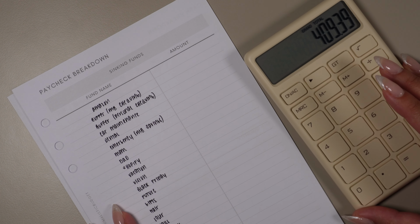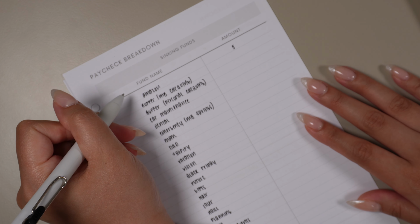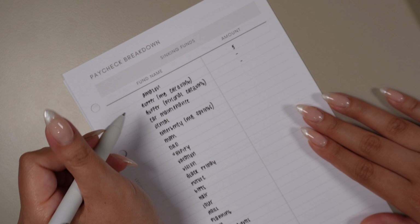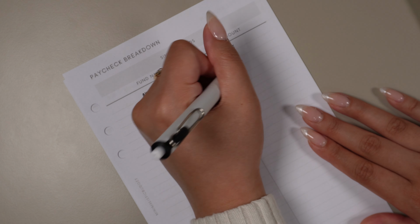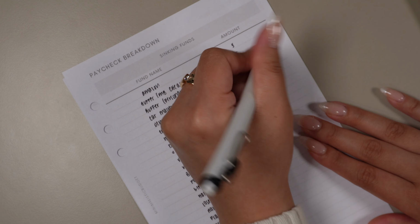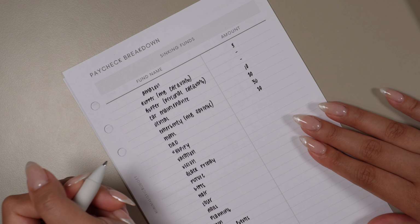So now we're going to move on to our sinking funds. Amazon is going to get $5. This is going towards the yearly Prime membership. I'm not going to be setting aside anything for my buffer just because I've already set aside a buffer the last paycheck. Car maintenance is just going to get 10. Dental is going to get 20. My emergency fund for my business account is going to get 50. Mom is going to get 20.